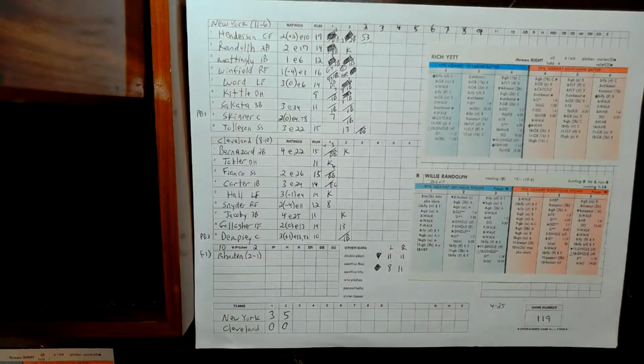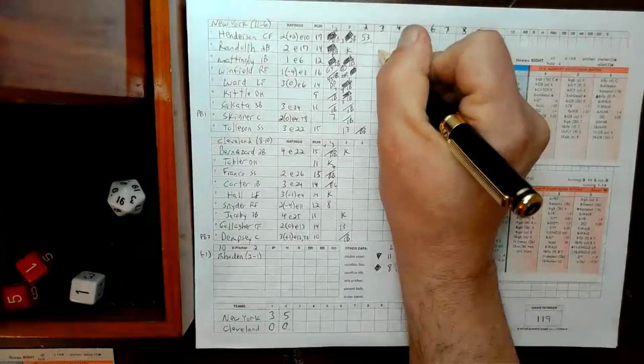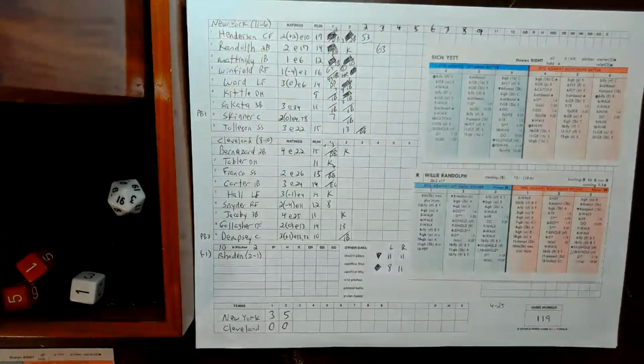He's walked and struck out. 1-6, and he will ground it to short. 1 away.